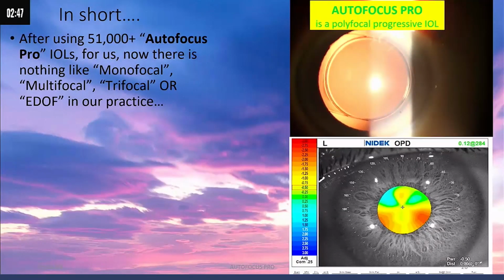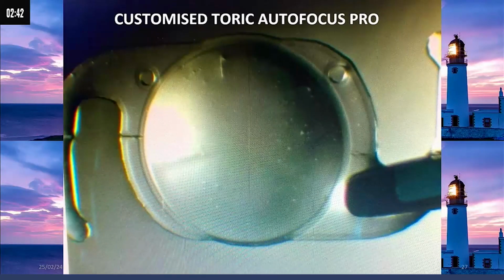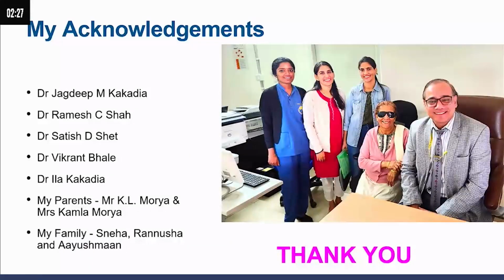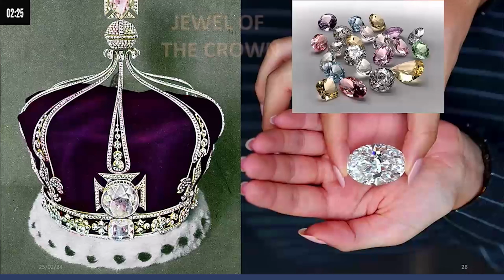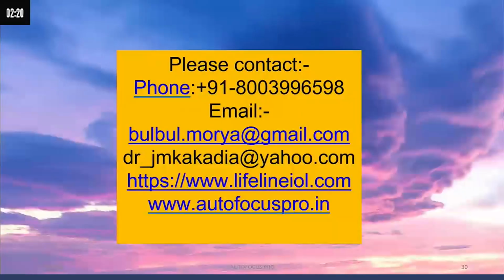So in conclusion, after 1.5 lakh implantations, there is no intraocular lens complaint. It is the enhanced monofocal. It is the enhanced EDOF, and the toric version is also about to come. Within 3 months, it will be commercially available. So all the IOLs are gems, but the real crown is, of course, the Autofocus Pro intraocular lens. Thank you so very much. I am happy to take any questions.